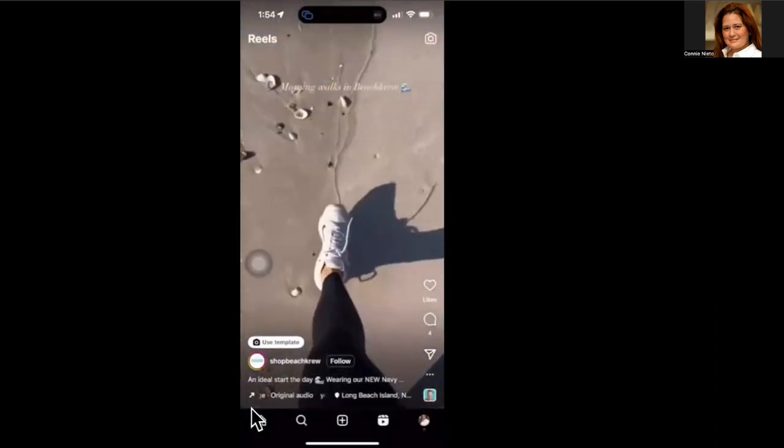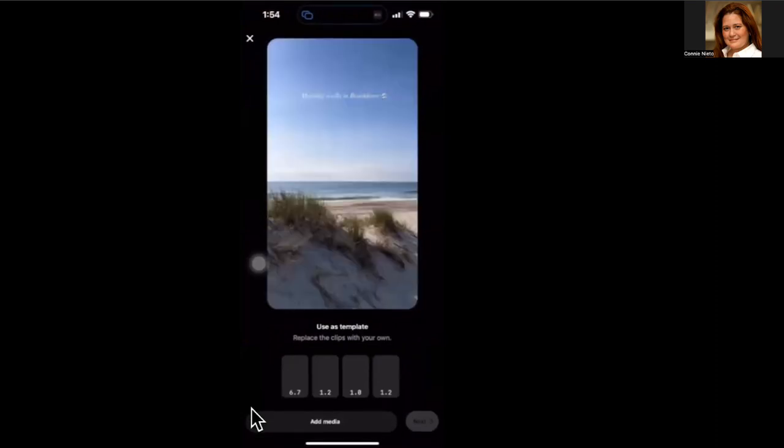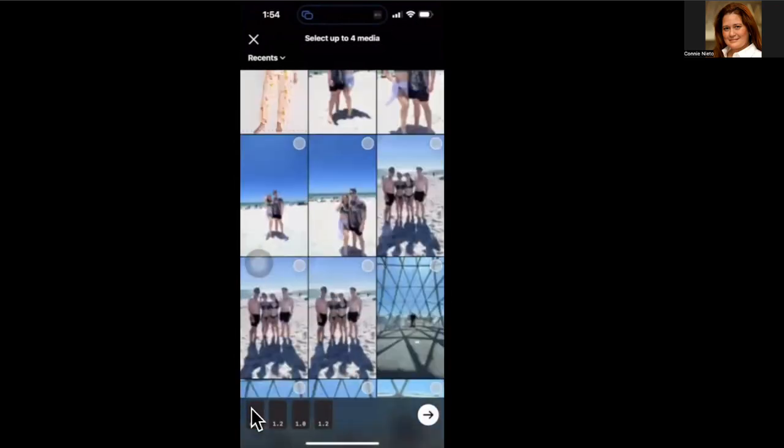Now, I'm going to come into youth templates. And you notice that it only has a couple of items in. So I'm going to come to add media. And I'm going to actually come and scroll all the way down.